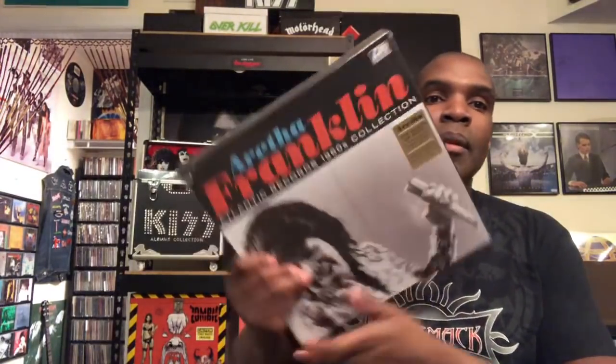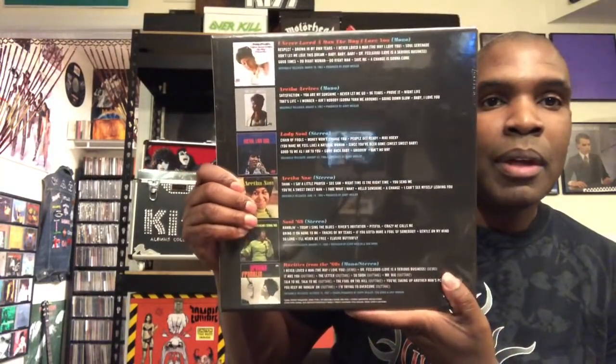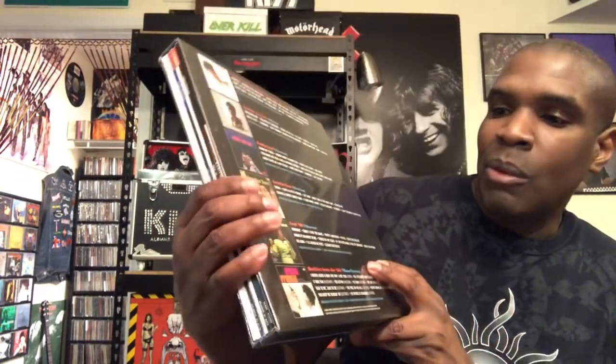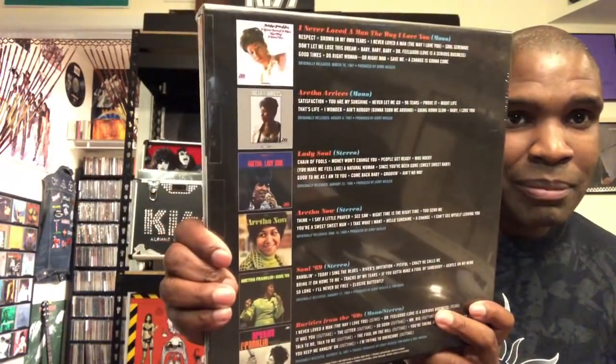I do have one box set I want to show. This is Aretha Franklin, Atlantic Records, the 1960s collection. As you can see there, it gives you an idea about the albums that are in this set. Again, a lot of classic albums you're probably pretty familiar with. Maybe the one you might not be is the Rarities from the 60s, which has one or two demos on there and is mostly outtakes, that type of thing. But yeah, some of Aretha's classic albums there.